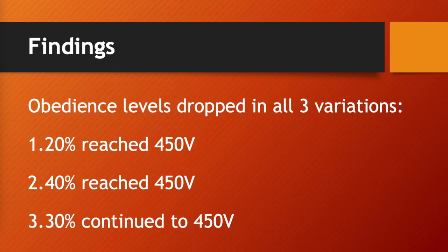As for the findings of Milgram's study, there was a drop in obedience levels in all three variations. To remind you, Milgram's original study resulted in 65% of participants reaching 450 volts. The variation involving the experimenter being in another room saw 20% of participants reaching 450 volts. The second variation, involving the learner and the teacher being in the same room, resulted in 40% of participants reaching 450 volts. The final variation, which involved touch proximity, resulted in 30% of participants still continuing to 450 volts.